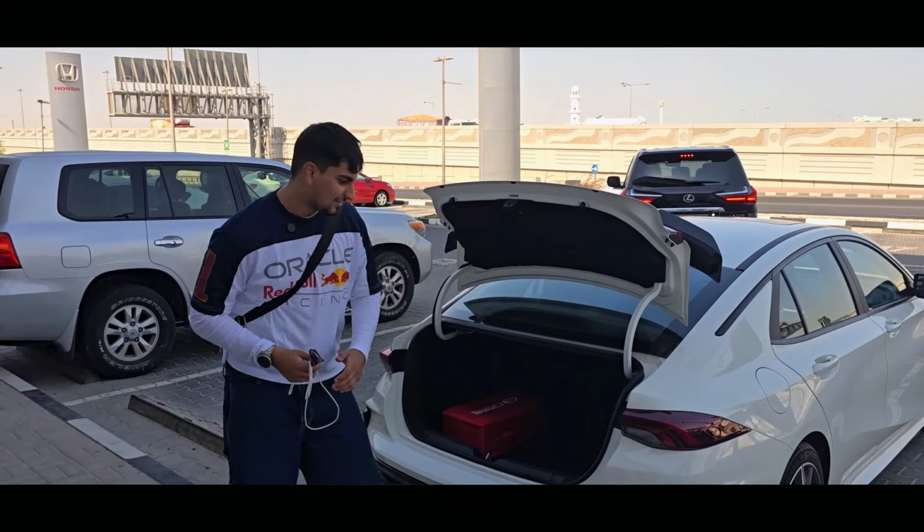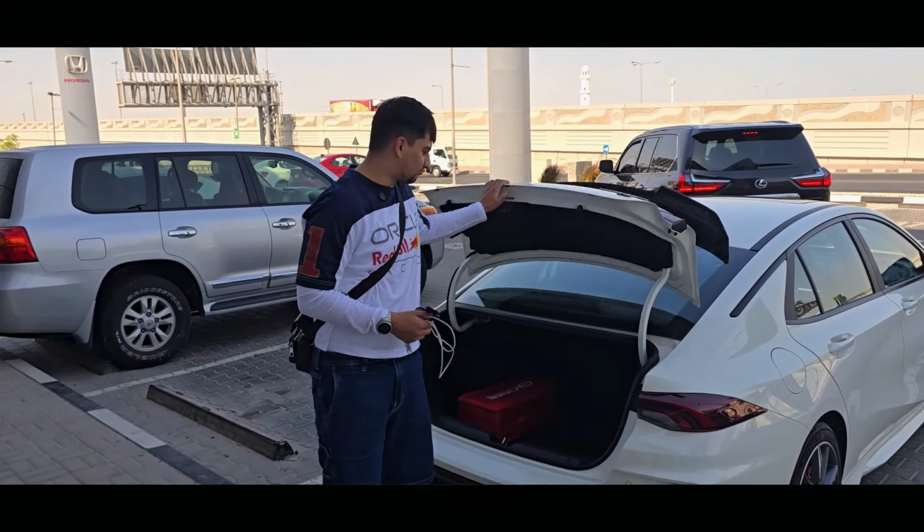But city driving, it's very practical. The boot is very big. We've got all the practicality. I don't see why you wouldn't be considering to buy this car right now.